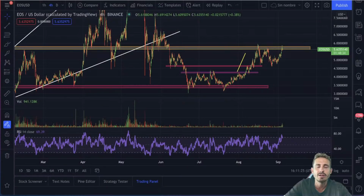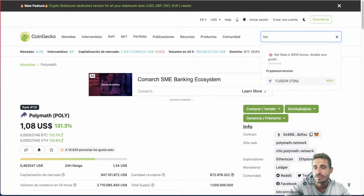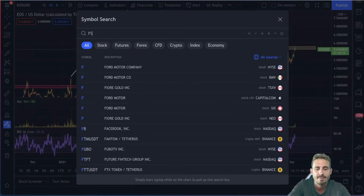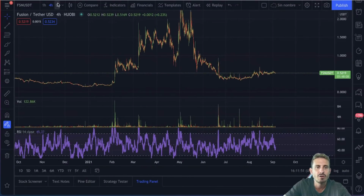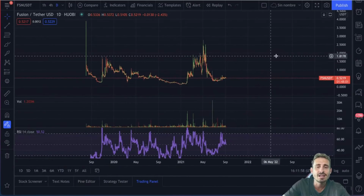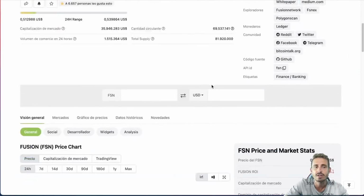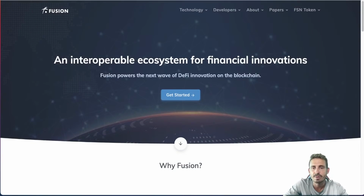Fusion Protocol, if you check out their chart, guys, you need to check out the project because it is a working blockchain. It has Change and its own decentralized exchange. It's been a super bad performer, but I think it's just a sleeping giant. This is not financial advice. If you check out this chart, it's a really bad performer. Guess who the CEO of Fusion Protocol is? The CEO was a developer at Quantum blockchain and the VeChain blockchain. So it's an absolutely insane blockchain project.